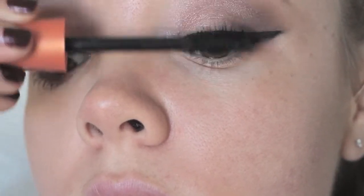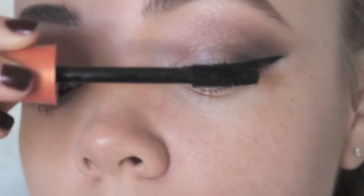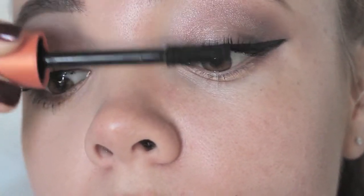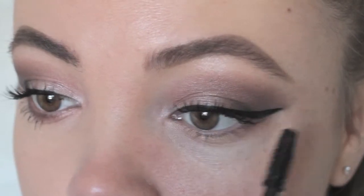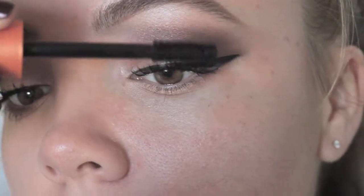And I usually never wear fake lashes, but if I did, this look would look really good with them. I just did not have any on hand.